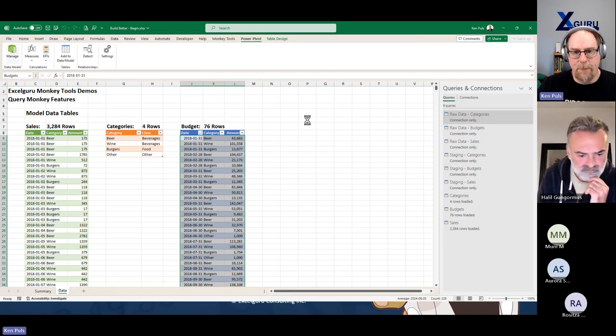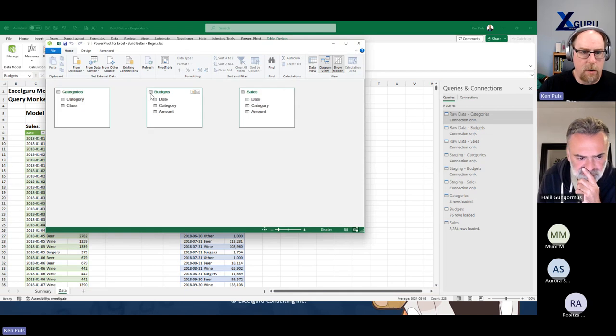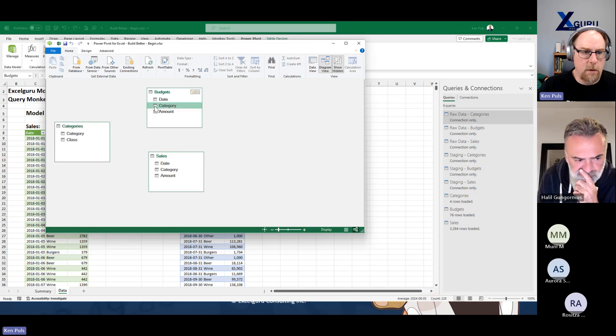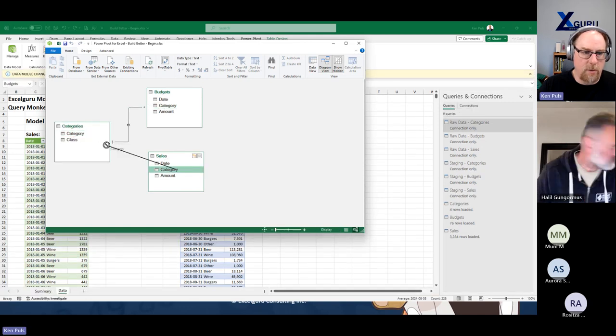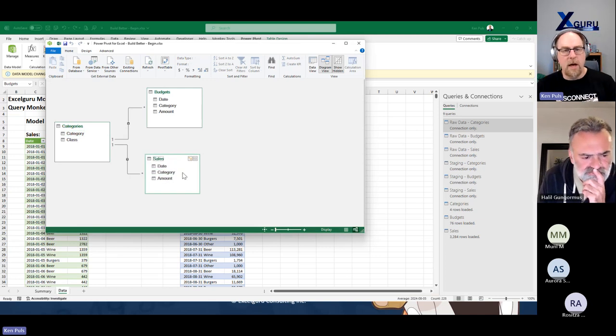Let's just check that. We'll hop into Power Pivot, go into diagram view. Here we are. We've got sales. We've got budgets. We've got a categories table. I've thought about building a relationship engine, but that's kind of hard, so I'm not going to do that, but there we go. So I've got these guys set up.